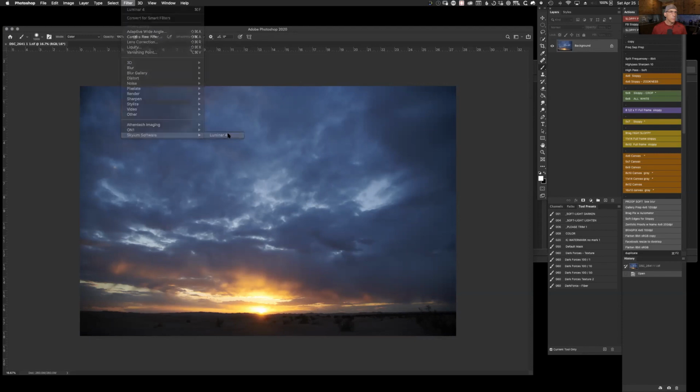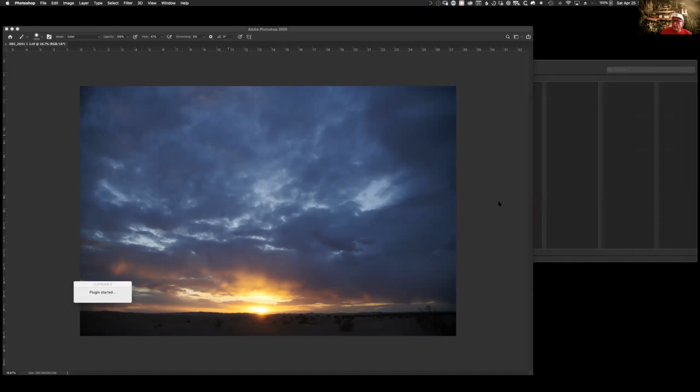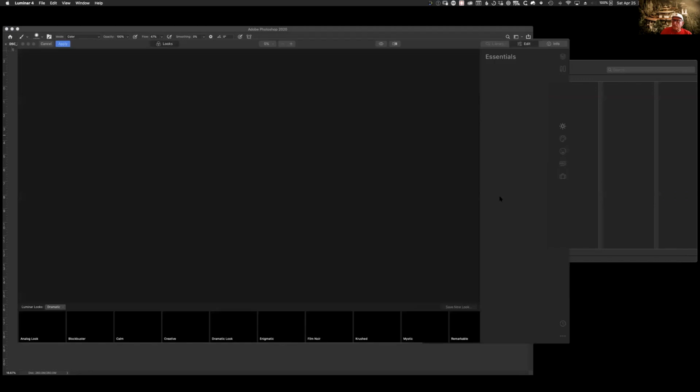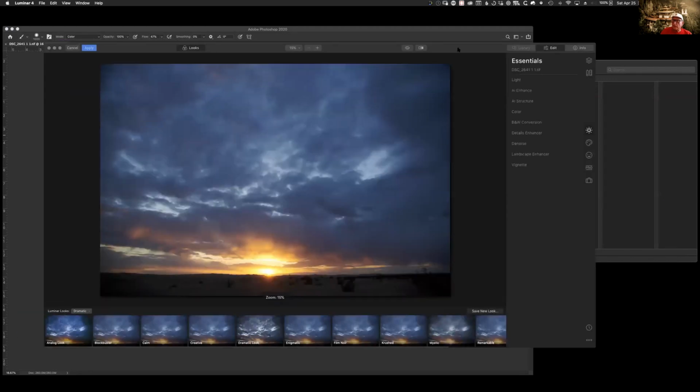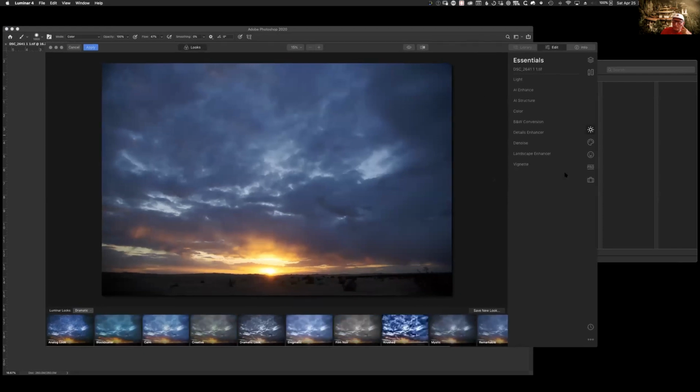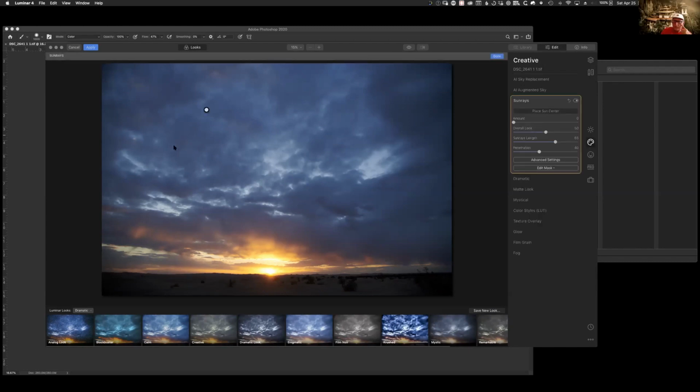So Luminar. As a quick side note, Troy, if you edit with, 2018 is different to 2019 and different to 2020 in Photoshop. The file looks a little different in each one. I don't know why. I did not know that. Well, we've got to play with it, find out why. So there's my sun rays.